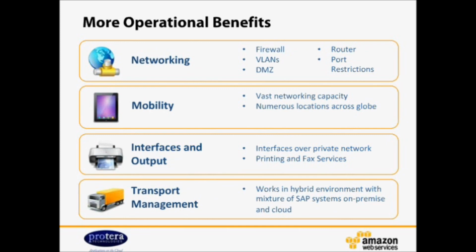And again, all these areas were key areas of the SAP certification. SAP looked at this within AWS and within the hybrid models to ensure that all these complicated requirements for very large SAP companies could be serviced, and they were happy with the results.